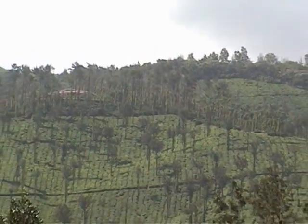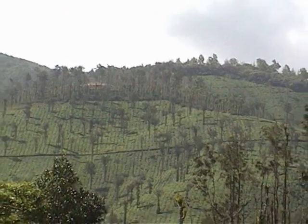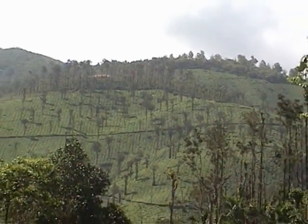From Kalsa, we went towards Kottigera through the ghat roads. All the road was full of beautiful hills, water fountains and tea gardens.